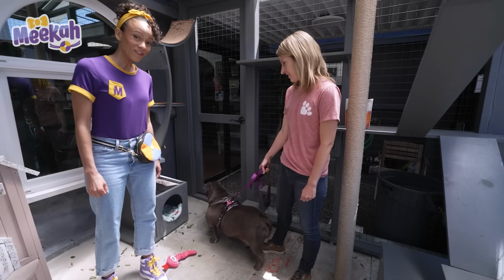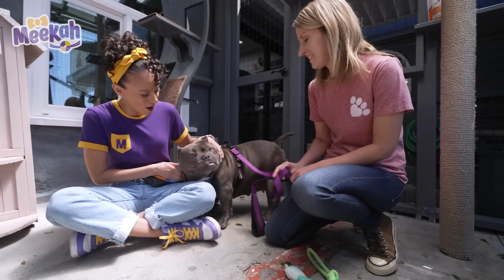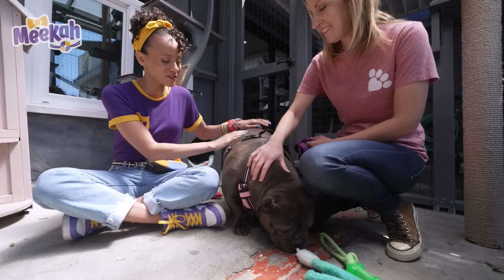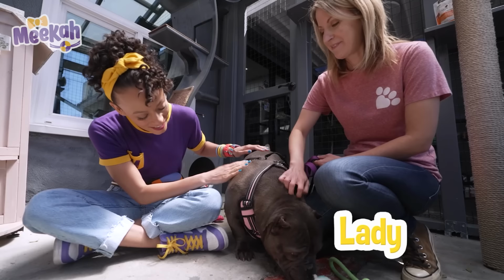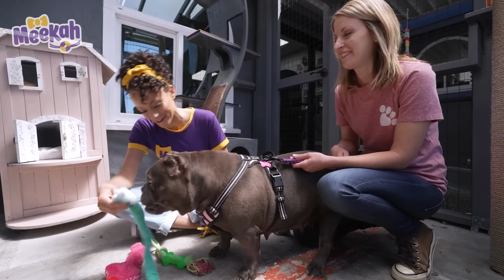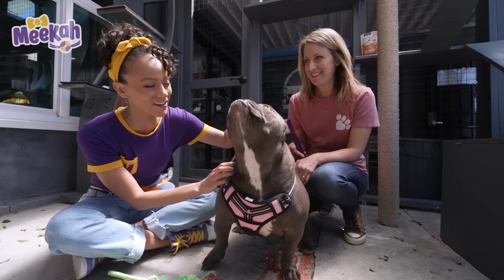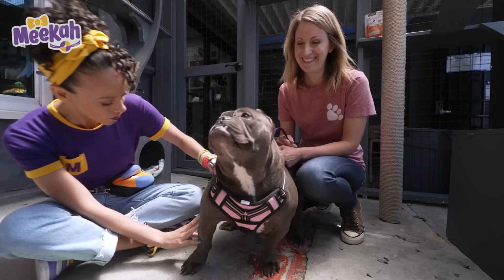Whoa, come look at this dog. What kind of dog is this? This is an American Bully mix. American Bully mix, whoa. This is a bigger dog, aw. And she's so loving, what's her name? Her name is Lady. Hi, Lady. Aw. So sweet. What's this? A blue, like a little mouse with a super long tail. Aww. This dog is so cool. Ooh, and I love the purple leash. One of my favorite colors. Love your leash.